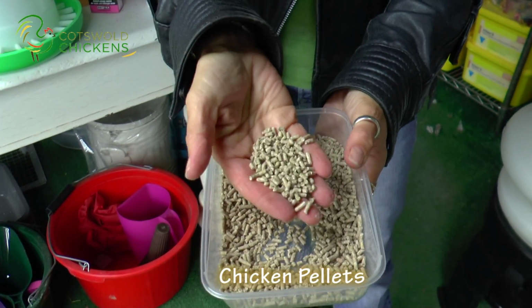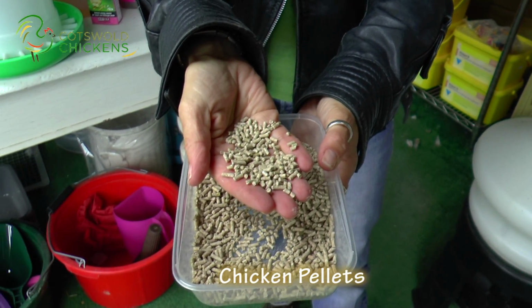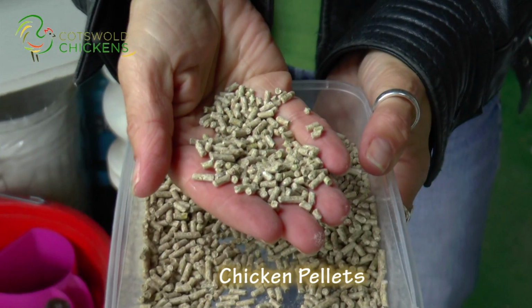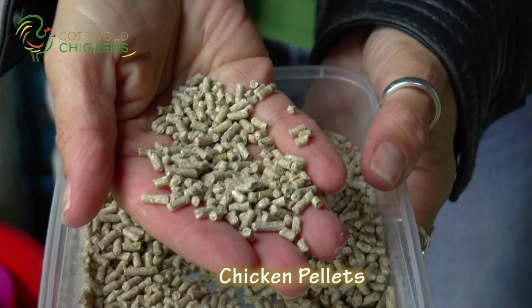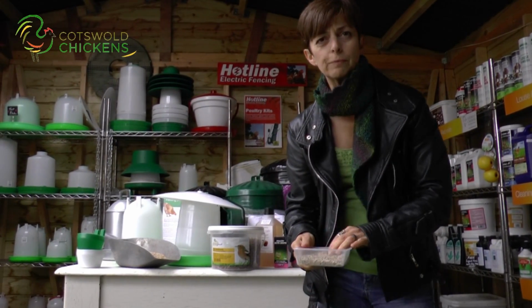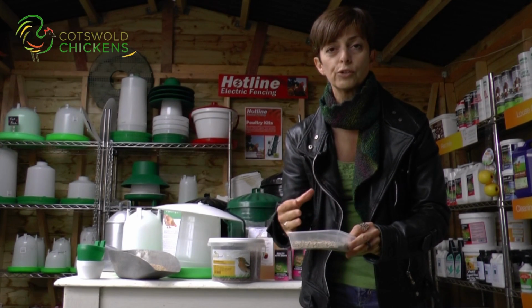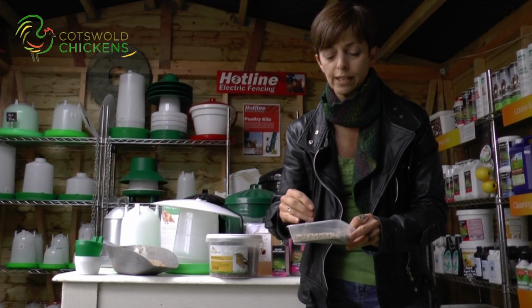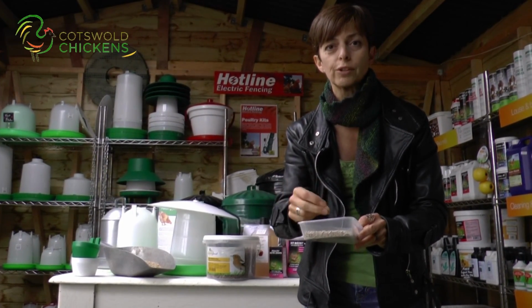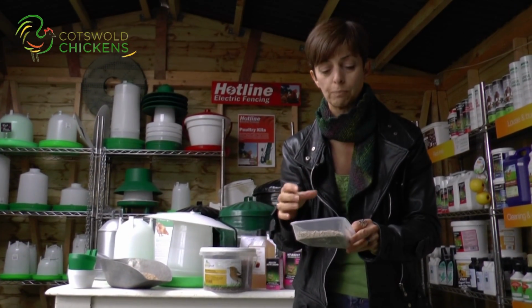Chicken pellets are little tiny pellets. They vary in size, but not dramatically, just so that they can be eaten by bantams or full-size hybrid hens. Those have all the nutrients ground into them and compressed into a pellet. The reason more people seem to feed pellets is because they're easier to feed, they're easier to measure out, they're not dusty. The chickens will get all the nutrients in a pellet rather than picking through powder, say, and not perhaps getting as much of a balance of nutrients.